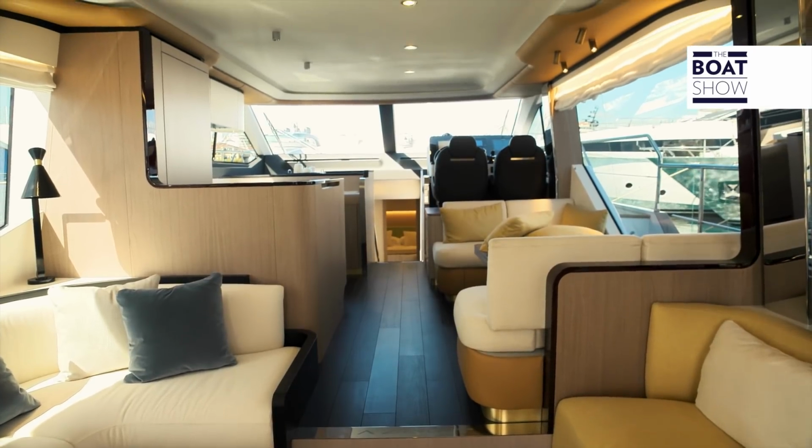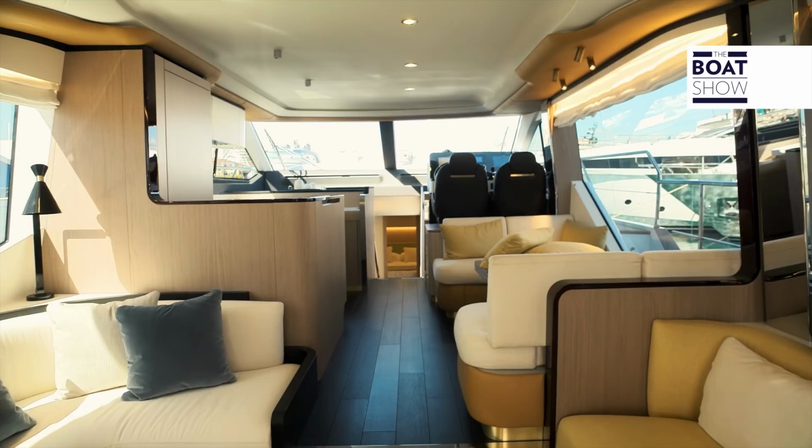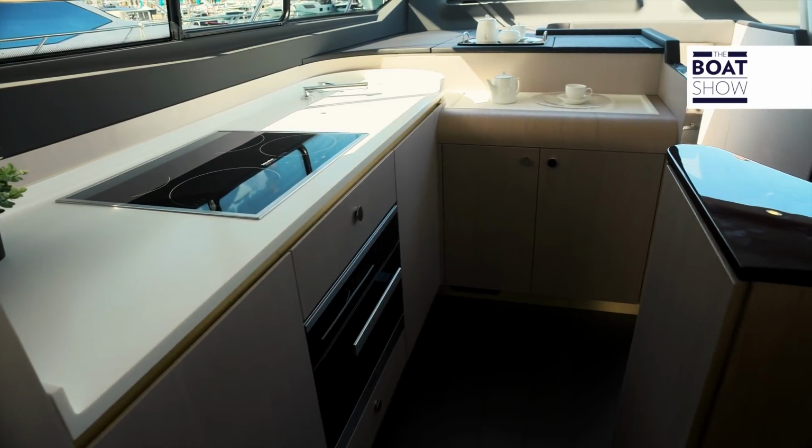Azimut is present in Genoa with a rich fleet of boats. Among the novelties is the 60 Flying Bridge, whose outside lines are always designed by Stefano Riini. For the interior, a novelty. The architect, Achille Savani, an internationally renowned star. The decor is more metropolitan than nautical, but worth seeing.